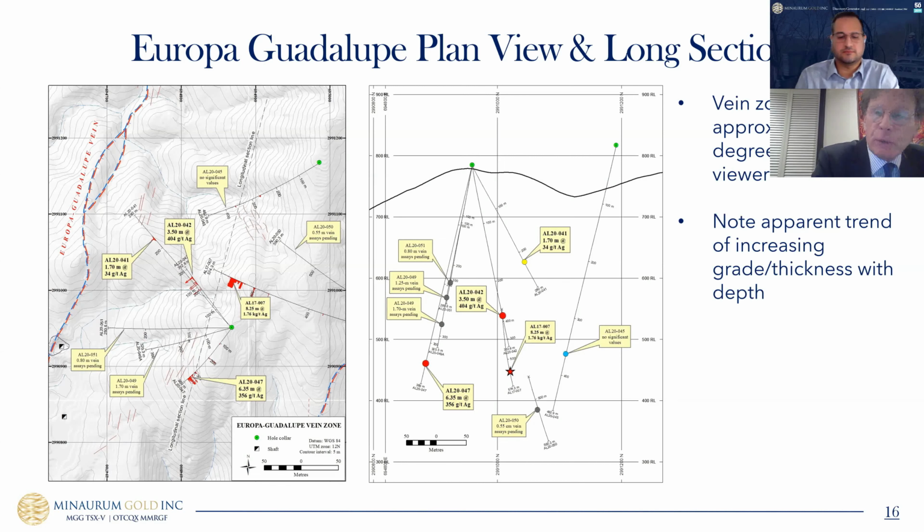Hole 41 had 1.7 meters of 34 grams, so it's pretty weakly mineralized. However, the mineralization is about where we expected it to be, and that is in the immediate hanging wall, the fault contact of andesites on granodiorite. Hole 42, down the dip. Remember, this is a vein that is dipping to the east at about minus 55 degrees from horizontal.